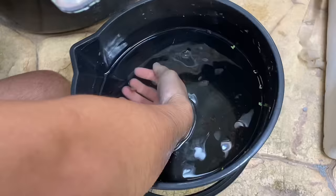So do they spawn in this bucket, or did you just put them in there? I put them there and then they had babies. Oh wow. I just put them together. I don't really care about the first batch, but I care about the second batch.